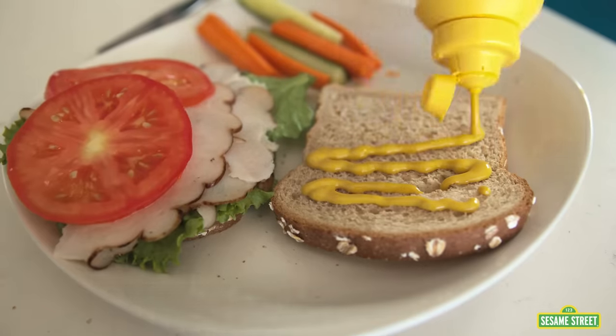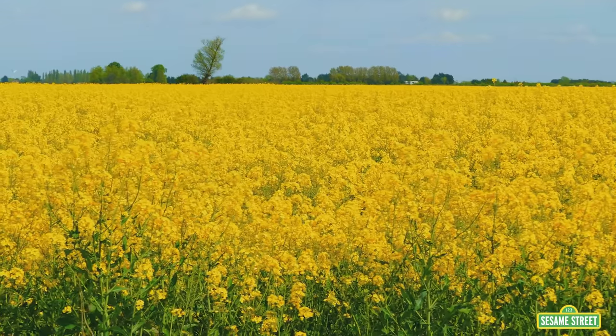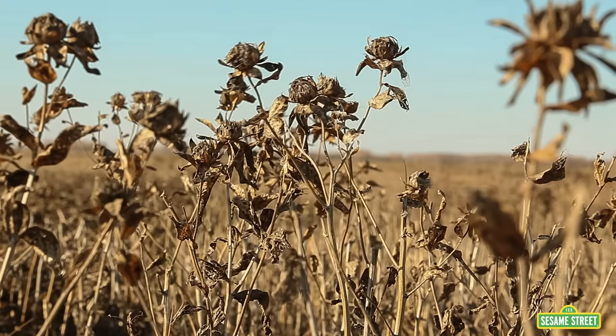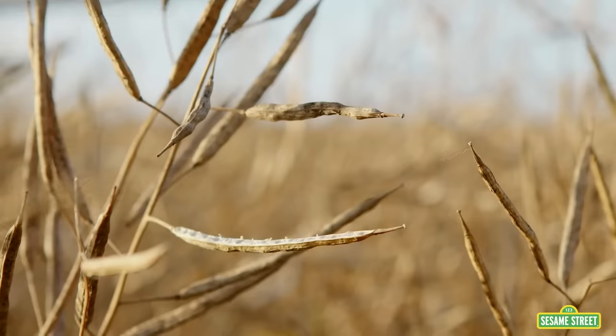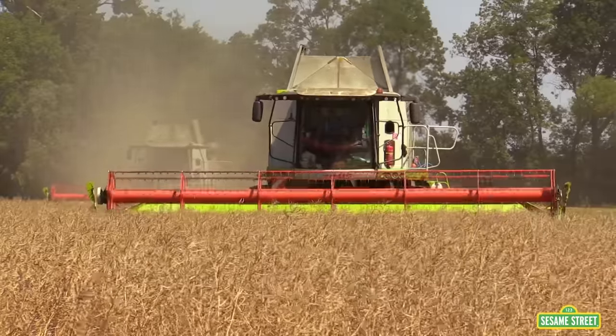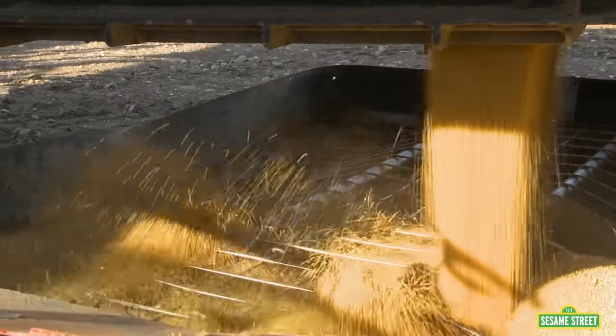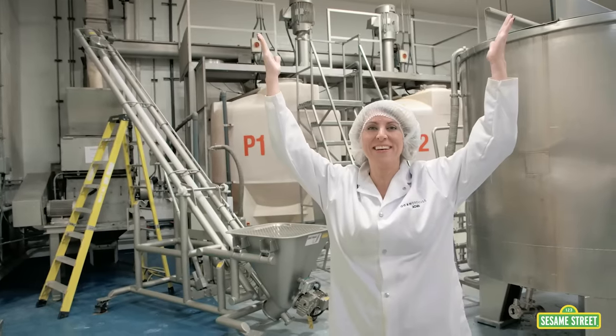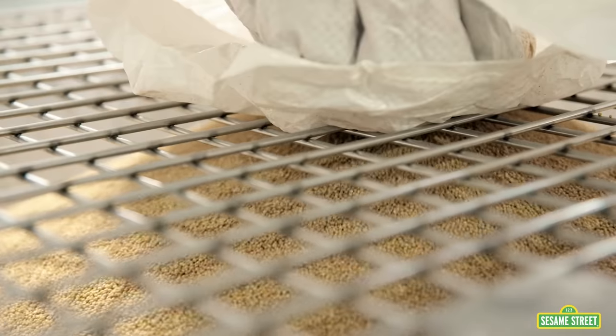The mustard you eat in a sandwich is grown in a field. Mustard seeds come from a plant that has yellow flowers. After time, the flowers turn brown, then turn into pods. A machine called a combine takes the seeds from the pods and a tractor brings them to a factory, like this one. That's when we start making mustard.